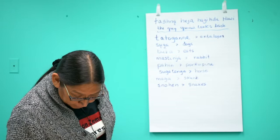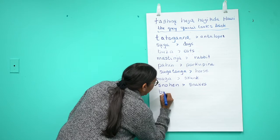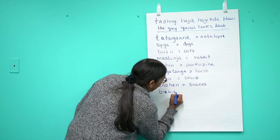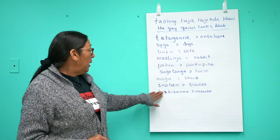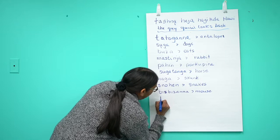I'm going to tell you about the mouse now. It's bisbizana. Oops, this is an S, sorry. Bisbizana. And that is a mouse. But like you'll find when I give you some of the vocabulary for the bugs, bisbizan is also referred to other rodents.